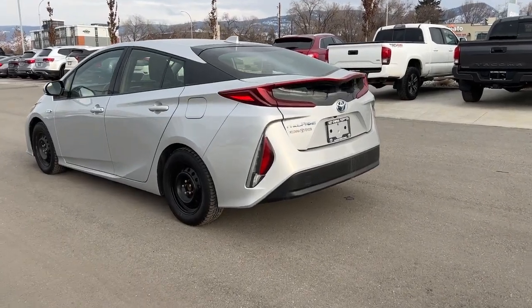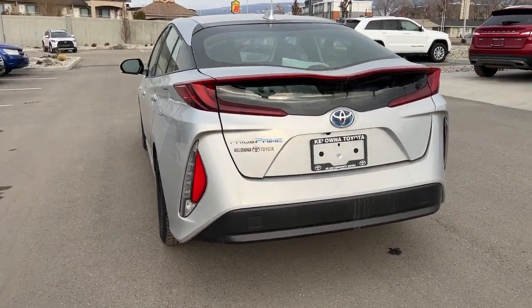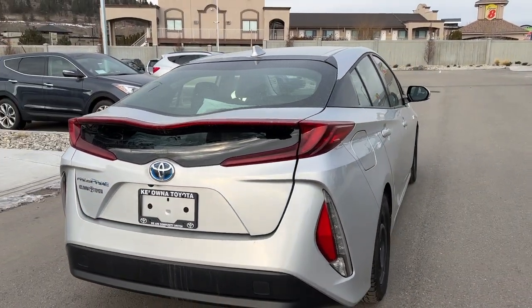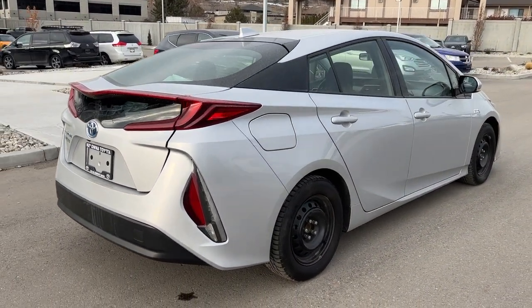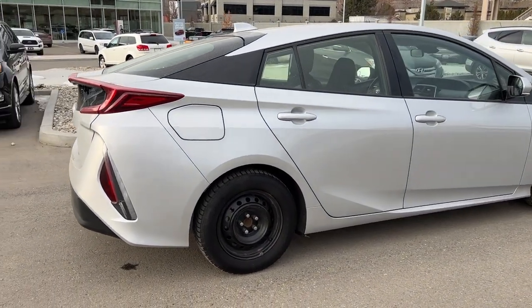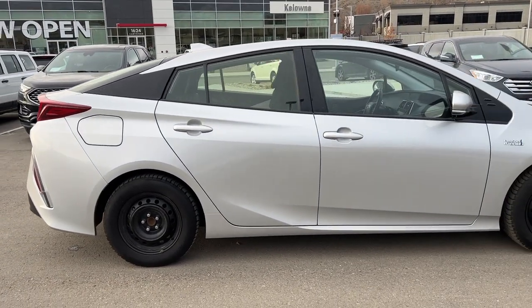Moving around to the back, we've got our double rear window. And back here, you're also going to find your Prius Prime badging. And also our rear-mounted color-matched shark fin antenna. Inside, we've got plenty of cargo space and 60/40 fold-down rear seats to expand that, as well as a privacy shade cover for you.